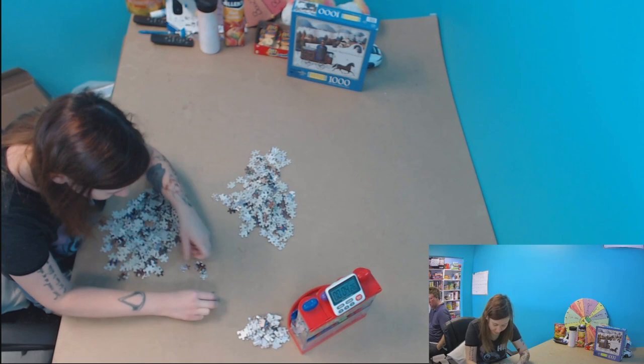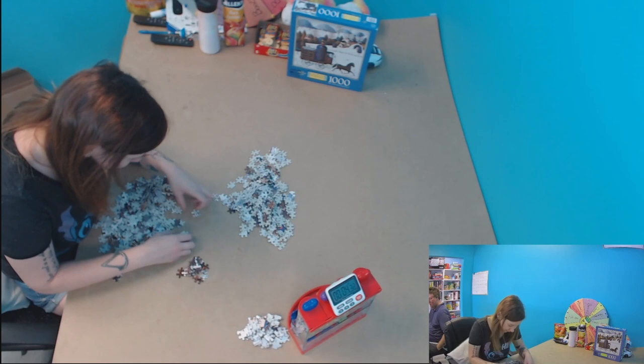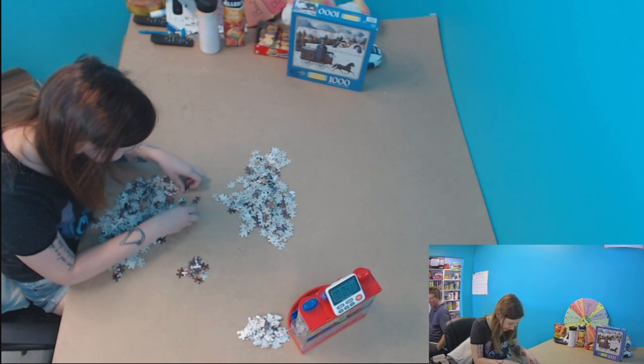I know how easy these puzzles are. You don't seem to believe me that it's not that hard. Oh, it's not. You're putting one piece, connecting it to another piece. Oh, if that's all it is. If you want to do it.